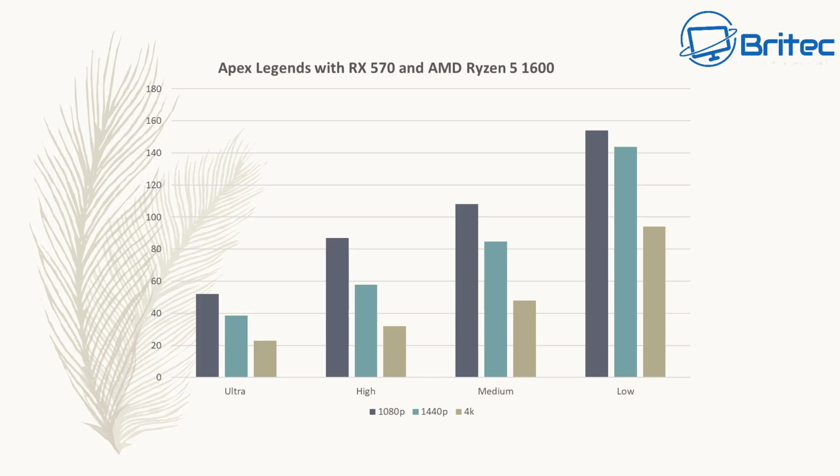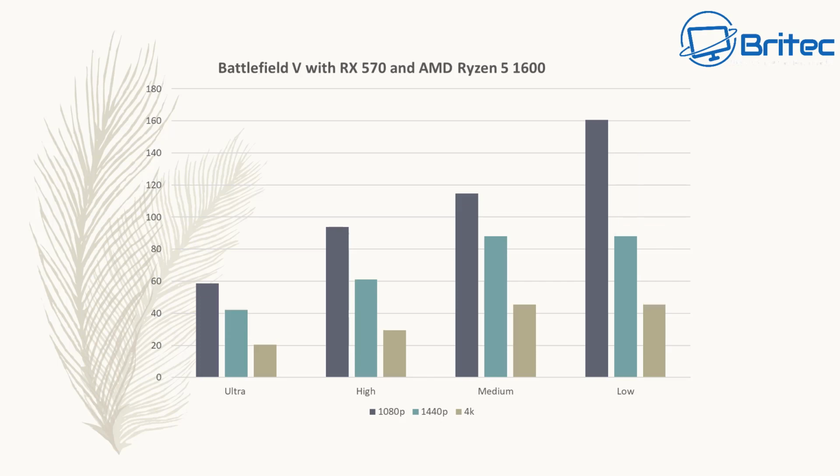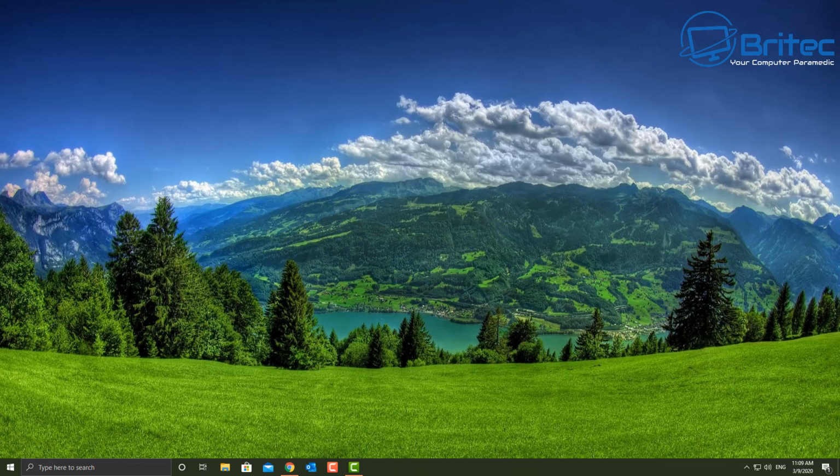Moving on to one last spec here I'll give you, which is Battlefield 5. So again, concentrating on the 1080p frame rates here, we have high, which is about 90 odd frames, and again medium we're close to 120 frames, and low settings up to 160 frames for Battlefield 5. So depending on what you want to do here, I have listed up there the 2K and 4K frame rates as well.